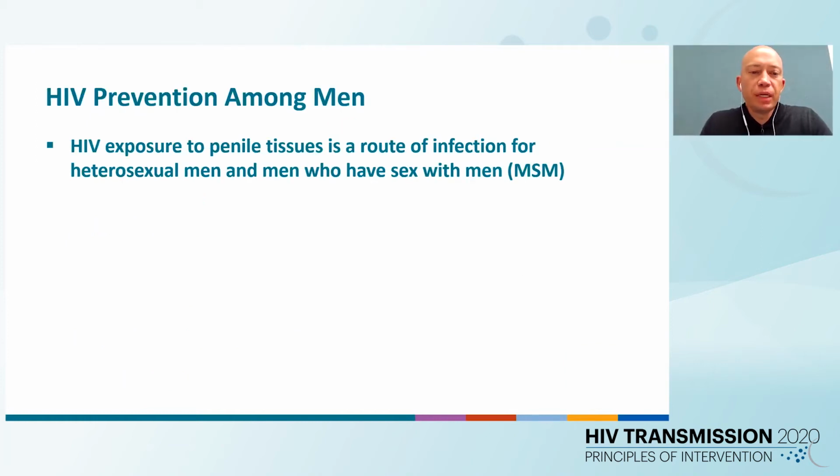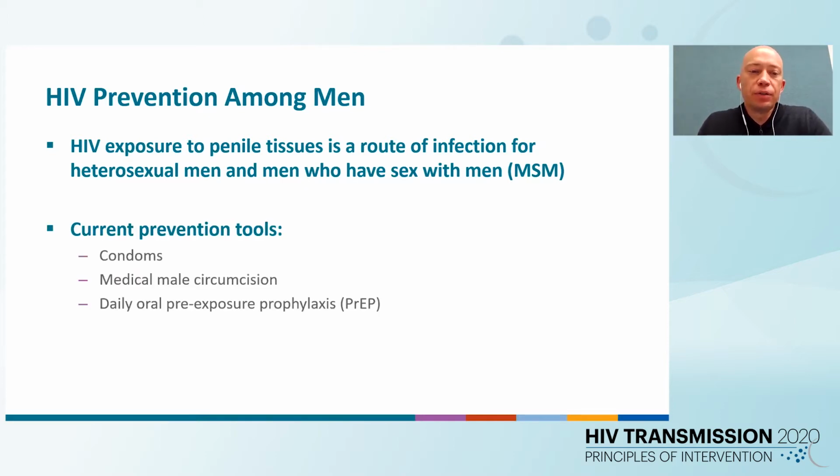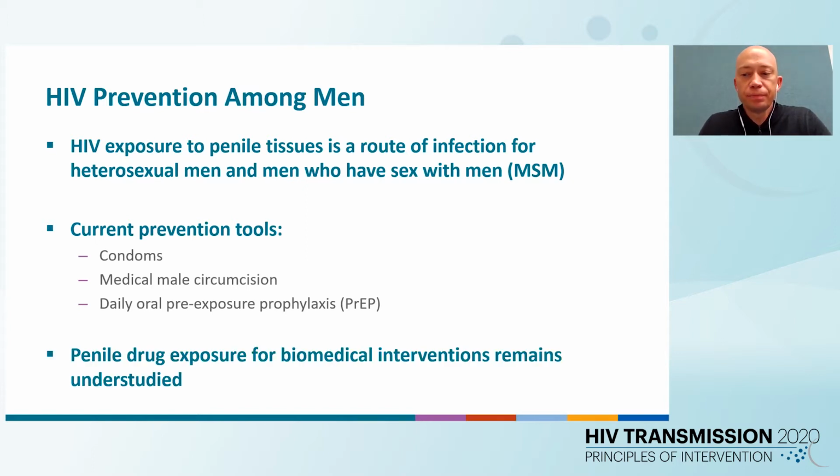So HIV exposure to penile tissues is the primary route of infection for heterosexual men, but is also a route of infection for MSM who practice insertive intercourse. Current prevention tools for men include condoms, medical male circumcision, and daily oral PrEP. However, these methods are imperfect for biological and behavioral reasons, and continued research is being performed to improve each of these methods. While research continues to be developed for new interventions, penile drug exposure remains understudied.